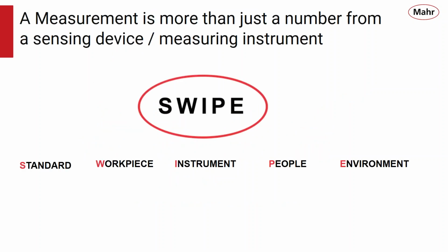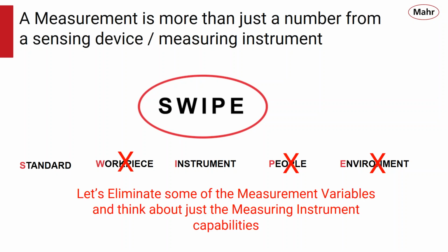Now we said that that gauge is really doing a measuring process. The SWIPE principle talks about the gauge: the standard, the workpiece, the instrument, the people, the environment. That makes up the measuring process. But now what if we try to eliminate some of the variables in that measuring process? Let's eliminate the workpiece, the people, and the environment, and let's see what the measuring process gives us.